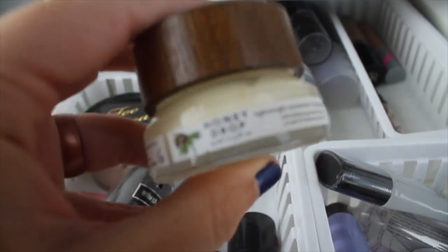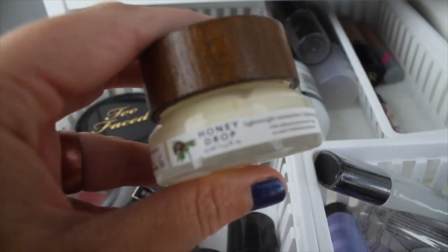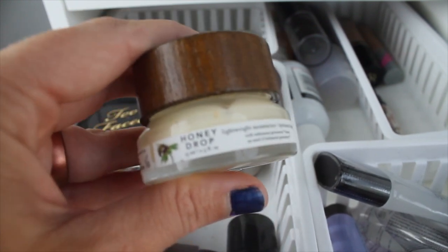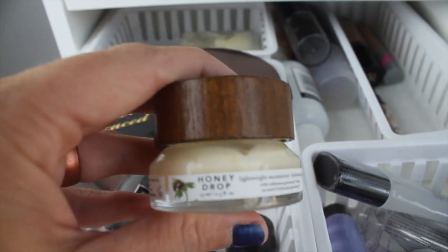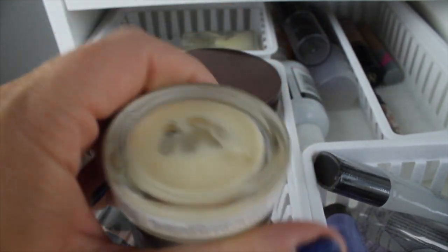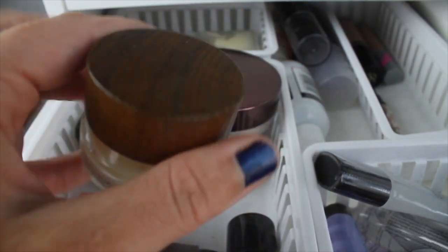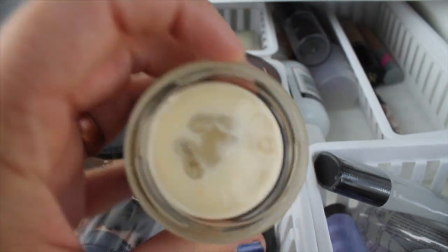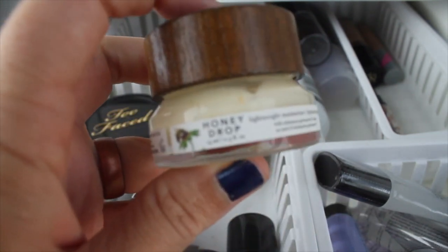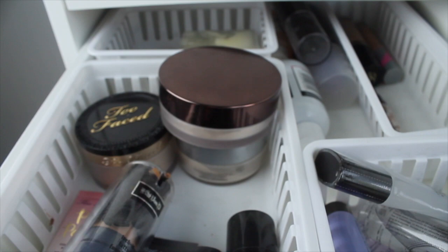For moisturizers, I have had this in the Honey Drop Pharmacy. I may consider pulling another one for a little bit just to give my skin a break. This causes serious breakouts on me, and I mean, it's not my favorite, but I just hate decluttering an item, and I feel like if I put this back in my collection that I will have a lot of trouble pulling it. But you can see how much I've used. Yeah, maybe I'll just have to up the skincare game for a little bit until I finish this off. So we're going to pull this. And that's all for this drawer.